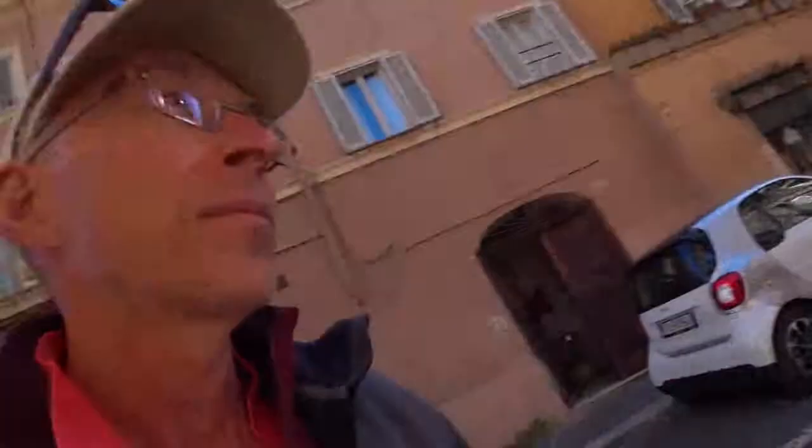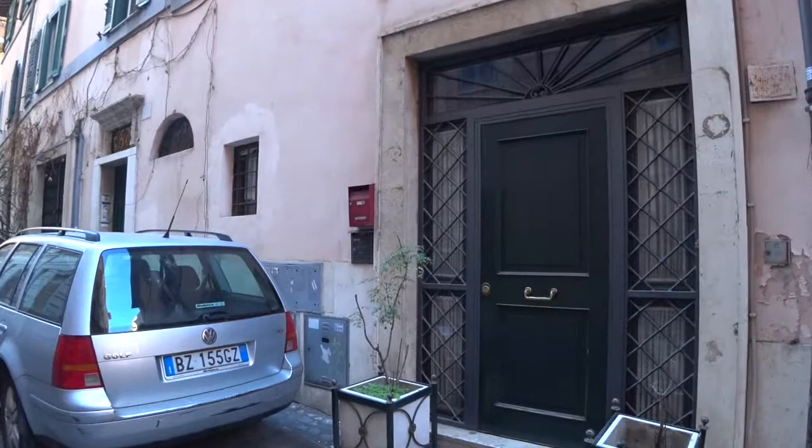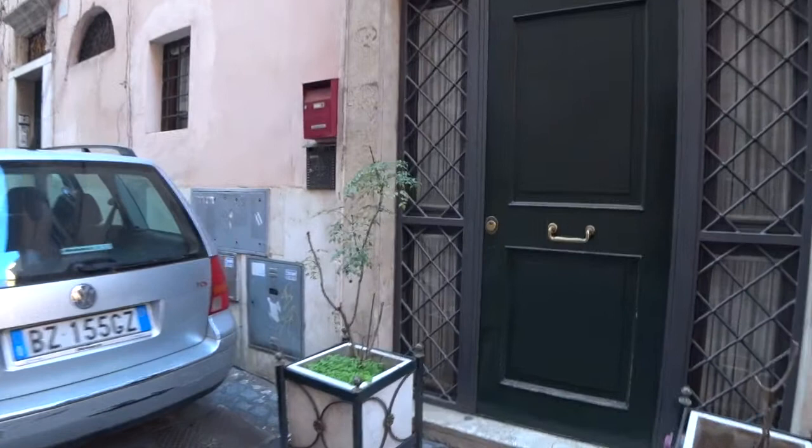Funny thing is, though, the Airbnb where we rented our room, by coincidence, is that very one where the locals sit, where Antonio walked by and where the locals sit on the doorstep. I got the key. This is where we're staying. Antonio walked right by the door.